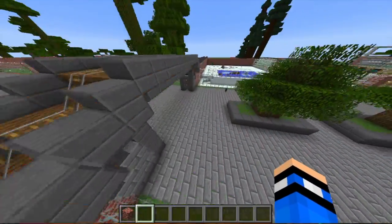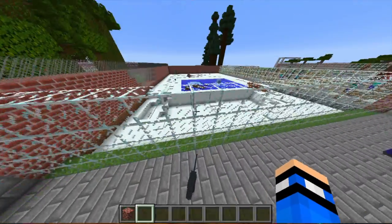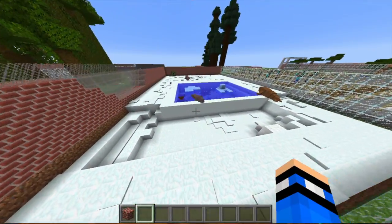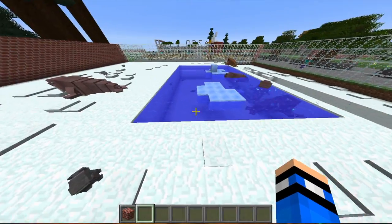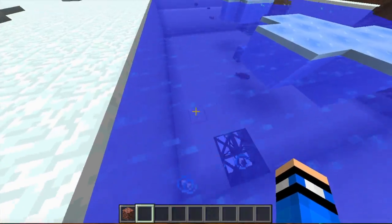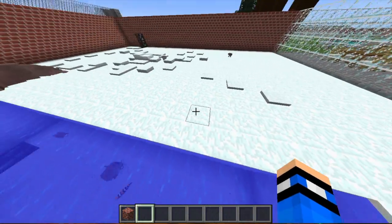Over here, you have the walruses, which live in snow, and they like to swim around, and they also have a lot of fish in their lake, so they can come around and eat them whenever they need to, or if they're hungry, they can just come and get them. They're very funny creatures.